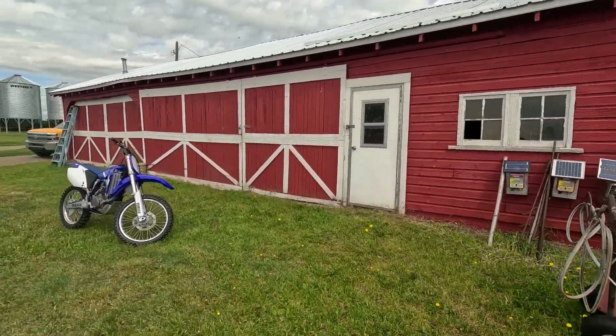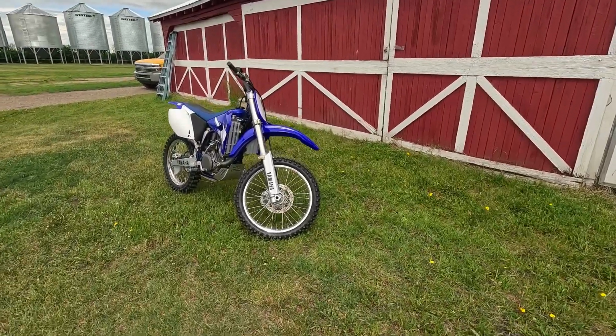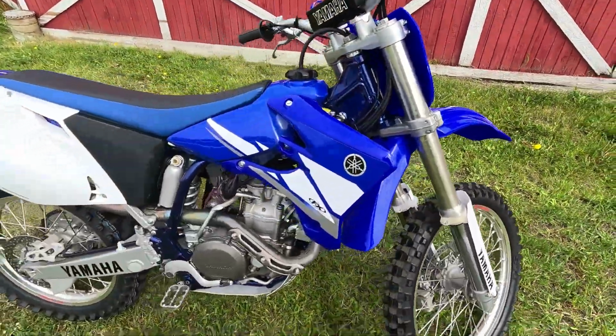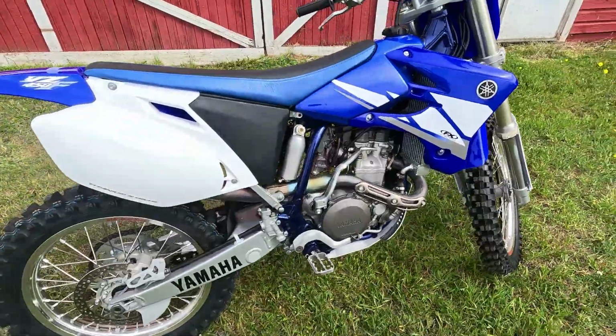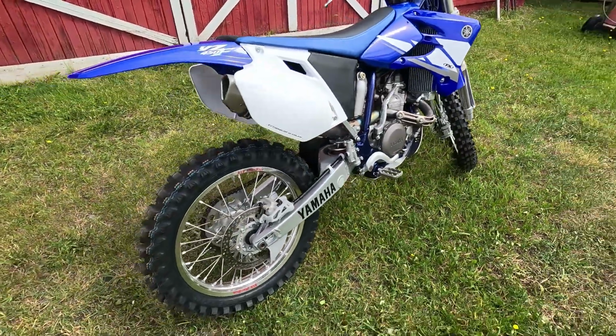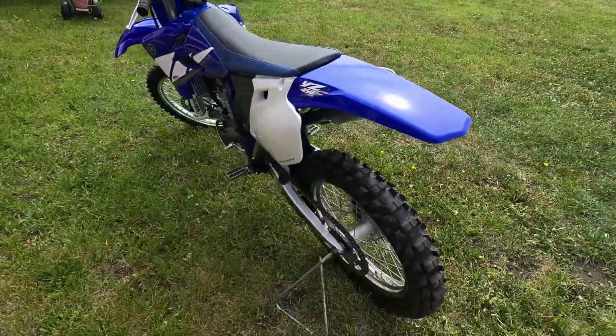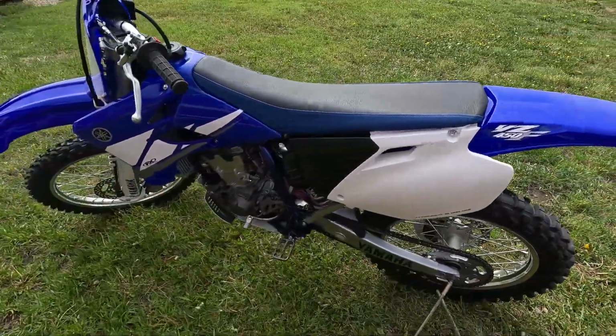Today is the day. If you followed the series, there were 13 episodes of me restoring this 2003 YZ450F. So we're gonna get it running today and go for a little rip around the yard.